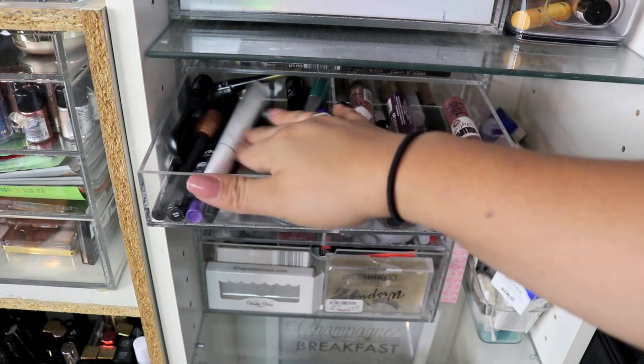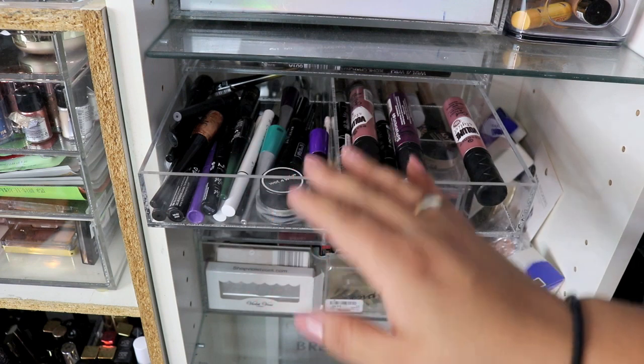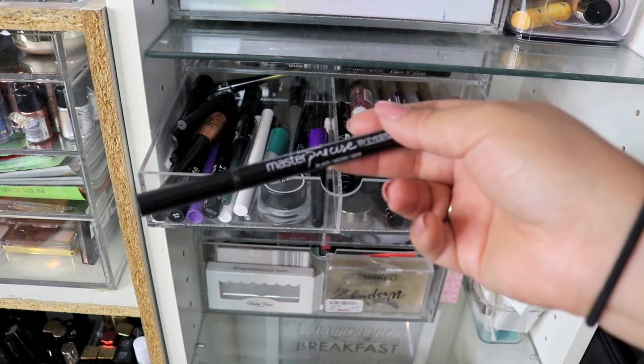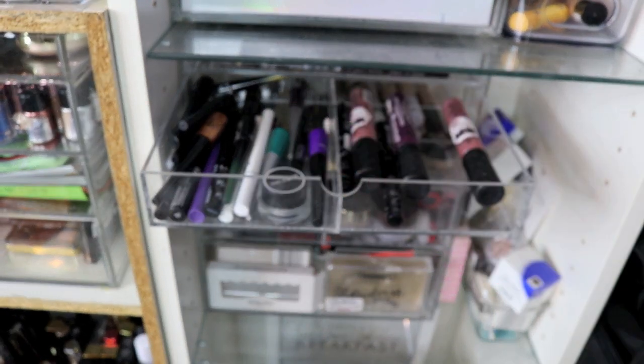Let me see if there's another one. I think that's, oh, and this one. There's no need to keep this. This is trash. Don't ever buy it. I hate it. I don't recommend. It sucks.